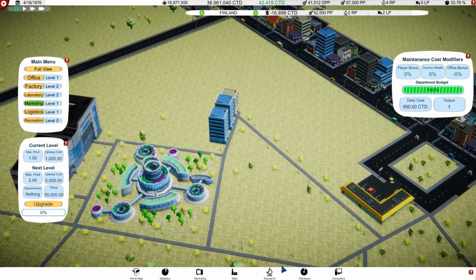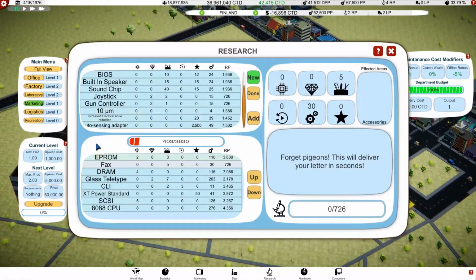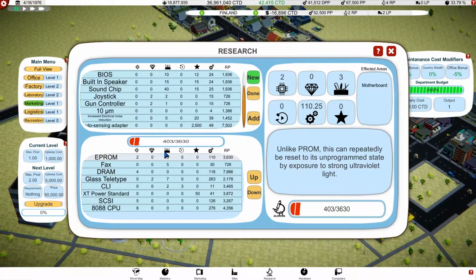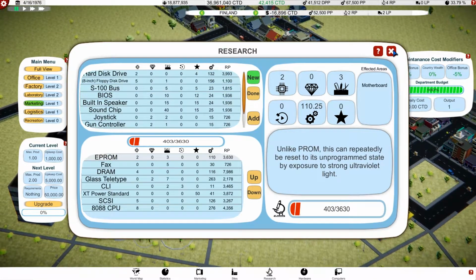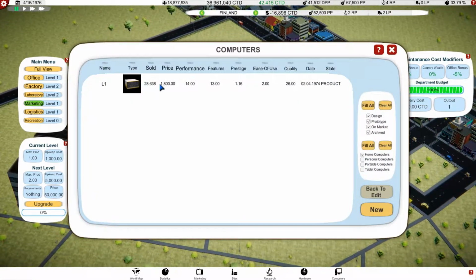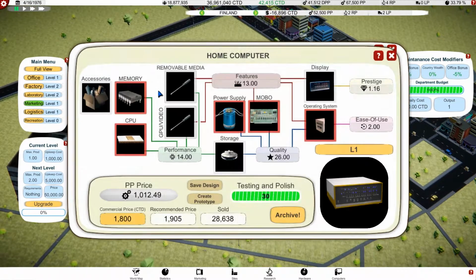So let's go back to research. I want to see how close this EEPROM is. We're at 403 out of 3,600. Okay. Let's go ahead and make... So we sold 2020.